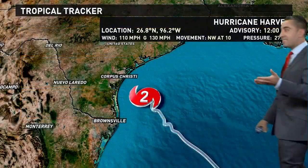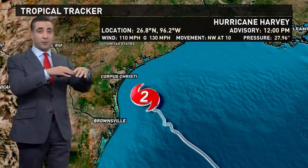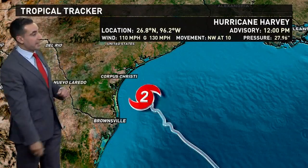And if you got a chance to see them today, what's also cool is they don't move very far. They stay in the same spot, so they're visible in the same area for a while before they dissipate.